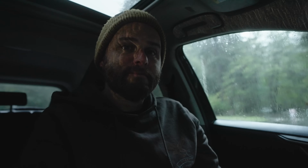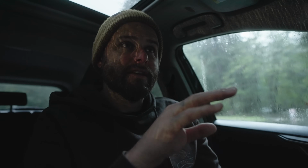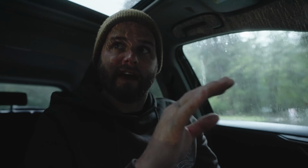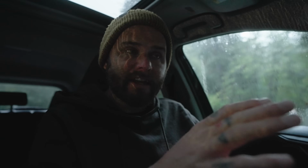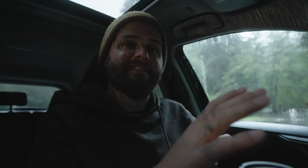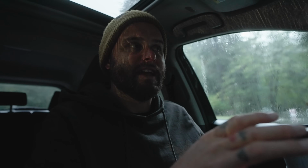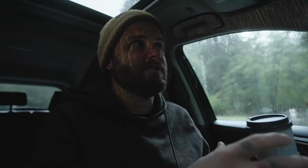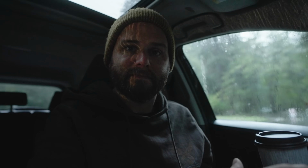I will add this. This is my first time in Olympic National Park, and I am absolutely loving it. And it's more than just the scenery and its beauty. It's the fact that I'm in shoulder season and nobody is here. This is the national park experience I want. I want to go somewhere and connect with nature and scenery, and I don't want 1,000 people around me.